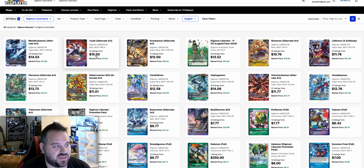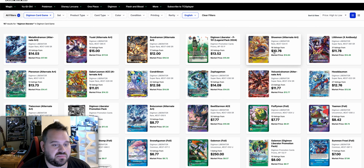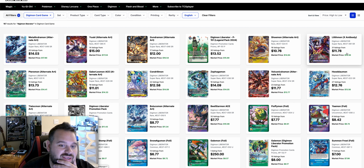As we continue here, Yuki's $15. That's pretty huge. Gundramon 12. I would not think that, with Three Musketeers being what it is. We got Metallic Dramon for 14. The Liberators 13. A lot of people pricing on this, as I'm seeing, is people pricing this a lot higher than it is. I mean, it did just probably change this morning at release, so we'll see how things change really. And then we have the Lilithmon X-Antibody Super.